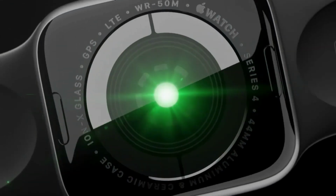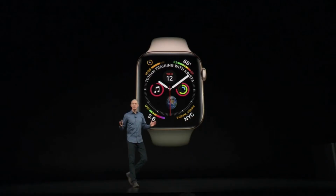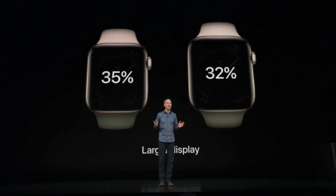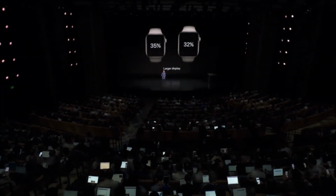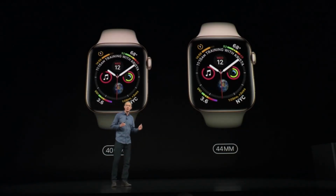Apple Watch Series 4 all starts with a stunning new display. We've pushed the screens right to the edges, and we've curved the corners to perfectly match the shape of the watch. And the screens are significantly larger. In fact, they're over 30% larger. And we've done this with minimal changes to the case size. Series 4 is thinner, so there's actually less total volume than in Series 3.